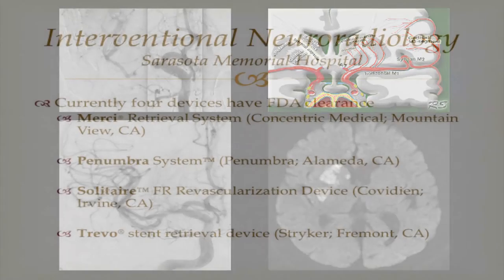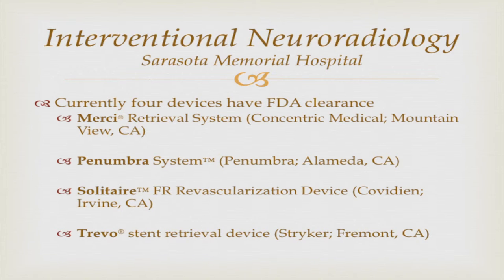So there are a few ways that we can do thrombectomy. The first FDA-approved device was called the Mercy. I'll show that in a second. Then came the Penumbra system. Then recently, the stent retrievers that Dr. Concha mentioned earlier. These really, really revolutionized stroke treatment. And then Penumbra also came out with some very good catheters that also help.